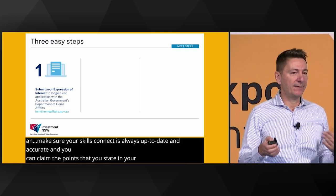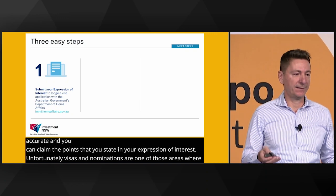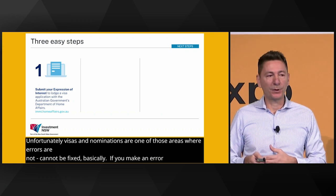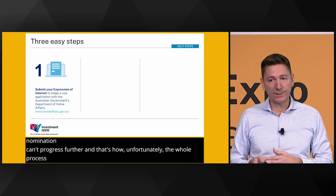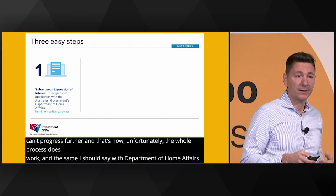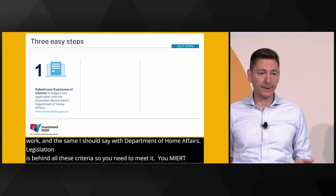Unfortunately, these visas and nominations are one of those areas where errors cannot be fixed. Basically, if you make an error, then your nomination can't progress further, and that's how, unfortunately, the whole process works. And the same, I should say, with the Department of Home Affairs. Legislation is behind all these criteria, so you need to meet it. You either meet it or you don't. There is really no grey area here.